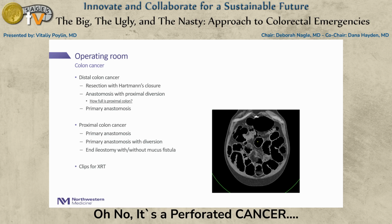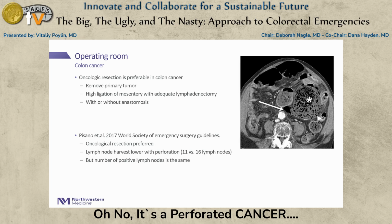For a proximal cancer, it is going to be a little different. Primary anastomosis is oftentimes quite feasible, especially if you can move your anastomosis away from an area that's all inflamed. Primary anastomosis with diversion or end ileostomy with mucus fistula. And I'll come back to clips in a little bit.